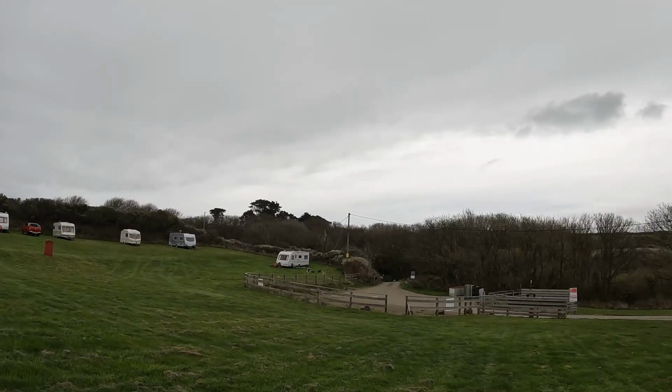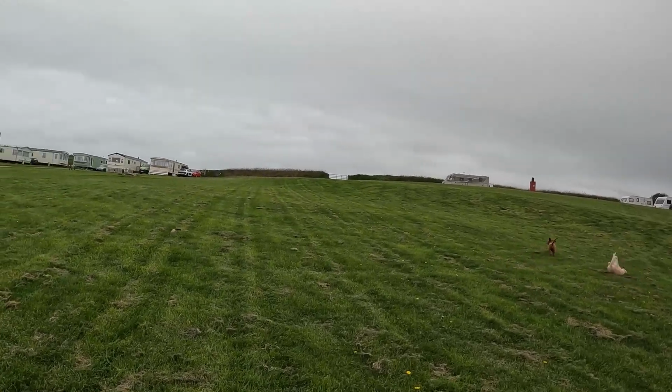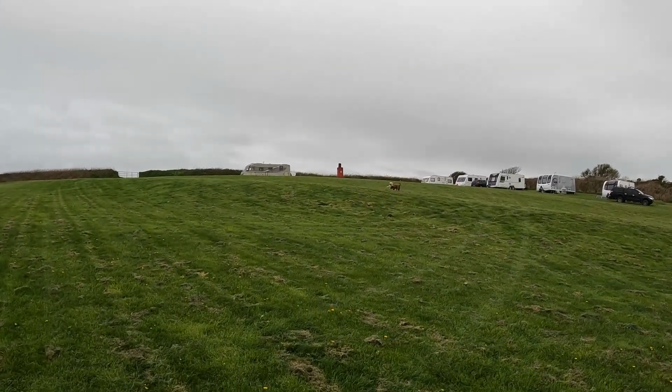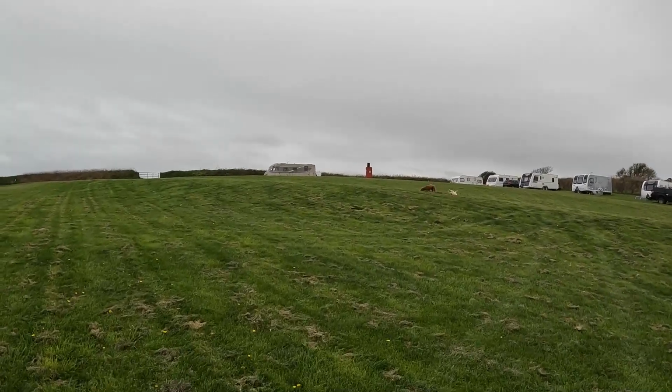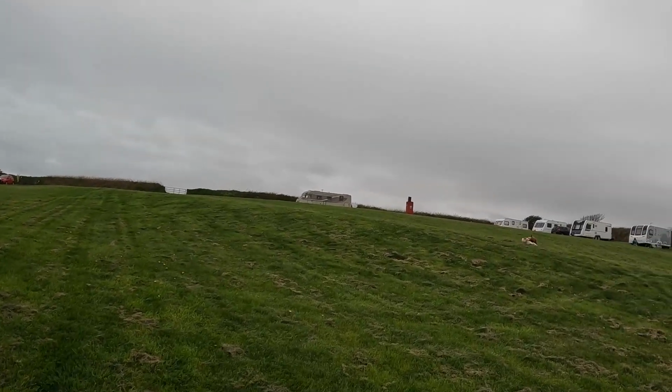You can go straight out here down the main road, and I think it's about a 20-minute walk along the main road into Solva. So yeah, that's about it. We just thought we'd give you a little show around the campsite because we're heading off tomorrow.